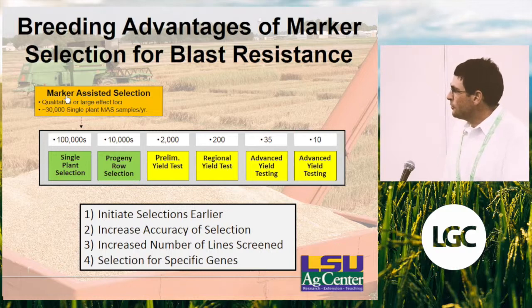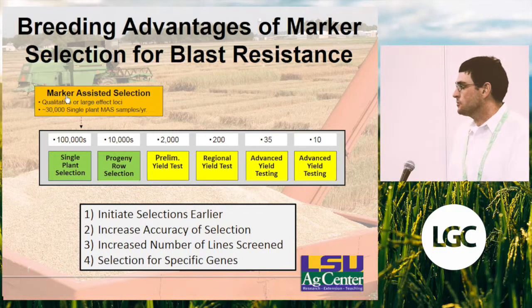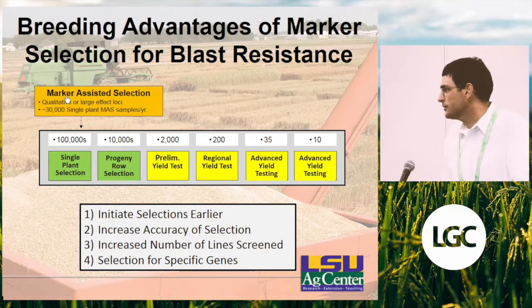So when we go back to thinking about where the markers fit in this scenario, we can initiate selections earlier. We can start doing very effective blast selections at this first stage in our breeding program, whereas we don't start disease nursery screenings till here. So that's an advantage of the marker approach for this trait. We have an increased accuracy of selection with the markers compared to the field because we have different degrees of blast pressure year to year. It's also a pathologist, we have an excellent pathologist, Don Groth, but he's just walking through and rating them. So I have a lot more confidence in the markers on a large scale than a single year's data in the disease nursery.